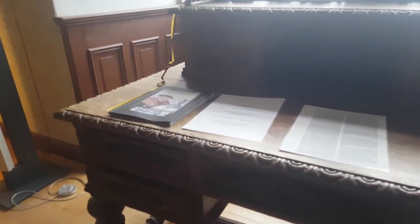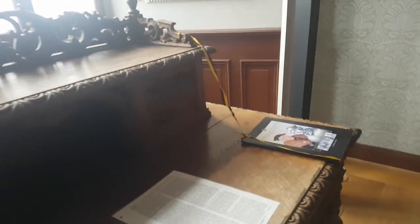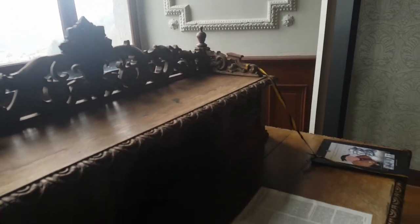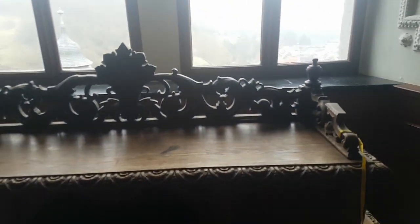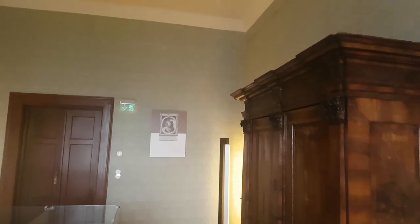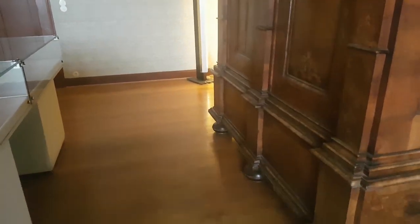Yeah, it's a beautiful, beautiful working desk. Now, old school desks used to have drawers at the top and at the back, and it seems quite impractical because the desk itself uses up a lot of space, but you only have this much space to work with. So that's how they used to do it back in the day. A little bit unergonomic.